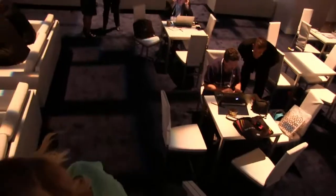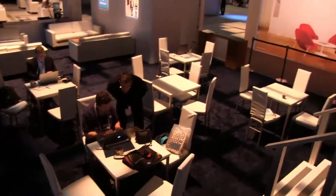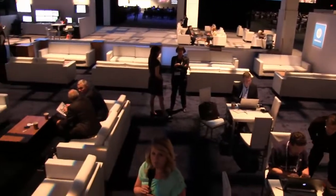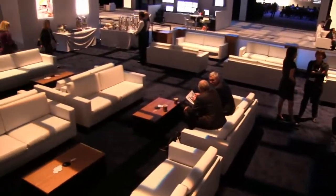All right, so here's the Blogger Lounge. We've got lots of people sitting around. It's day 3, kind of wrapping up. It's a little bit more quiet than it has been, and people are a little bit more tired than they were at the beginning of the week.